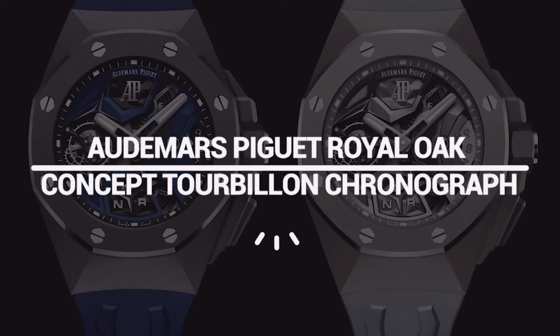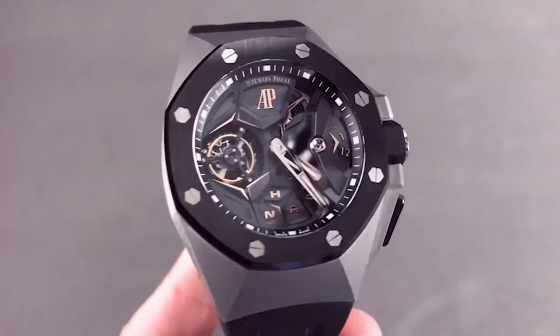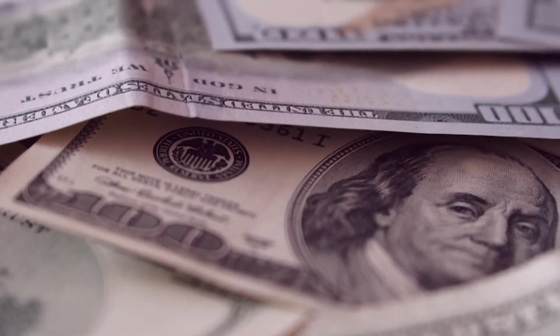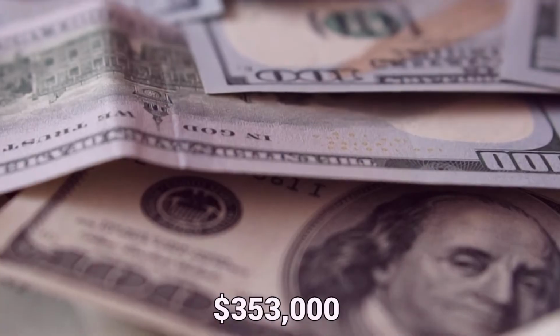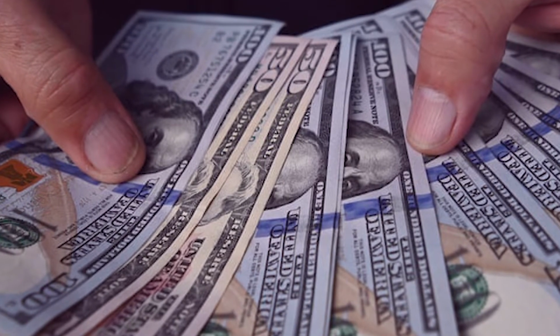Audemars Piguet Royal Oak Concept Tourbillon Chronograph. This one is still accessible on AP's website, but there is no pricing information available at the time of this writing. Nevertheless, it has been reported that the MSRP is $353,000 by those who have gotten a hold of one. The expected price is $353,000.